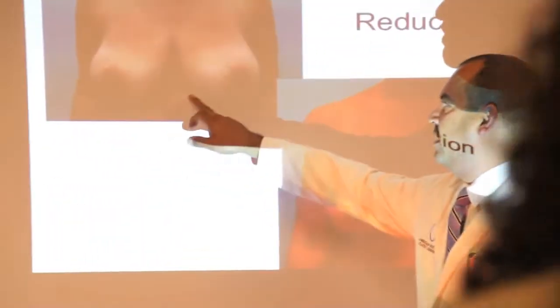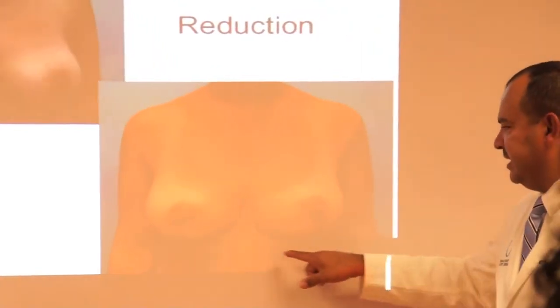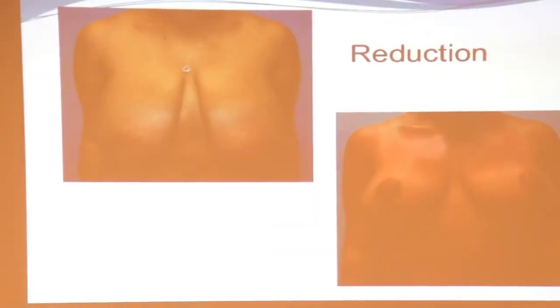So talking more about reduction, these are some before and after pictures. If you see the light, it can't demonstrate here, but you can see the umbilicus of this patient, and the breast is almost at the level of the umbilicus. So this patient had a lift and reduction at the same time. Usually they can be a little bit square at the end. With time that resolves, and the overall volume is reduced, but it still has pleasing aesthetics by having the nipple in a forward-facing position at the right level.